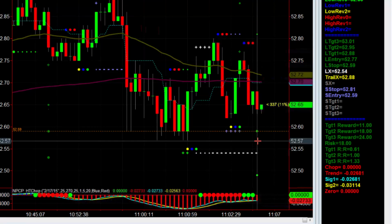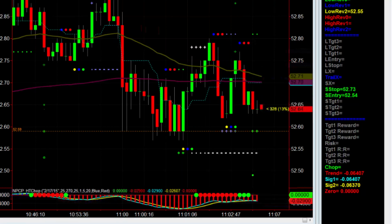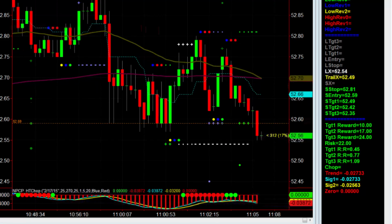All right, now we have a new short, and that, of course, is also an adjusted entry again at, what did I say, 56. Maybe it breaks through and we get a move. So a 3-tick adjustment sucks, but I think it's necessary at this level. And the stop is at 81, and the targets being 42 and 35. Order filled. And it did go through. It broke through. Can we get follow-through is the question.